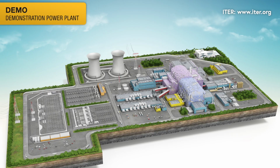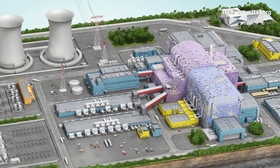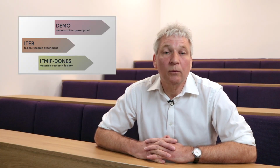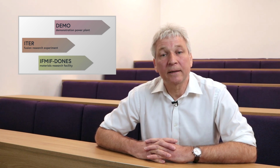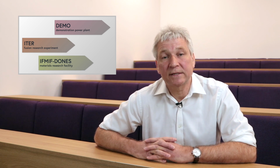If ITER is successful, and there is much scientific evidence to indicate that it will be, we will need to push on towards the design of the first demonstration fusion power plant. Several countries are thinking seriously about this. In Europe, the focus is on a demonstration power plant that is a scaled-up version of ITER. The strategy is to build an irradiation facility called IFMIF donors that will test materials in a fusion neutron environment and will operate alongside ITER and, in parallel, design the demonstration power plant called DEMO that will likely operate from the 2060s.